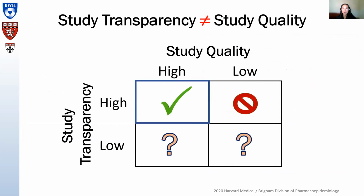I'll conclude with my usual 2x2 table that I always show to highlight the point that study transparency does not equal high study validity. We want to have both, but they don't always co-occur.